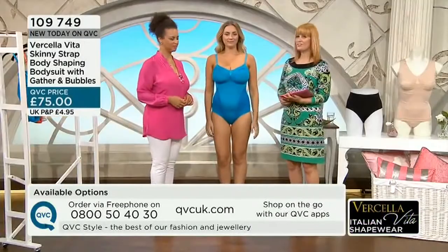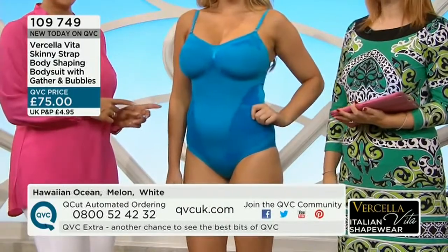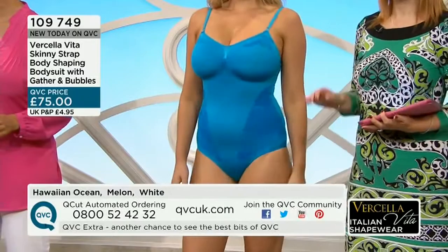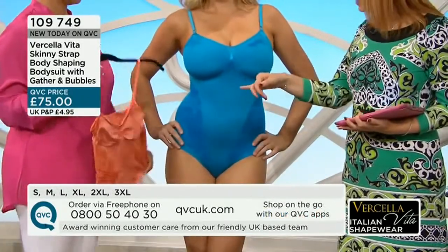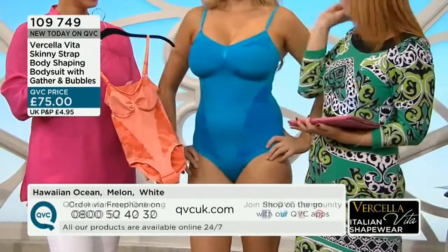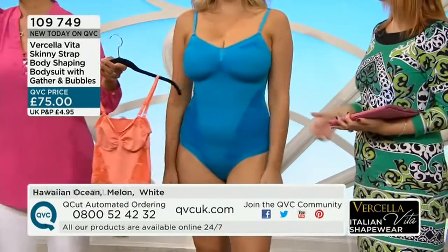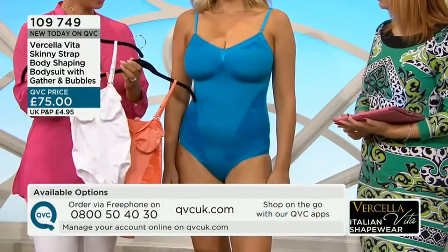Now, next we're moving on to a fabulous bodysuit. Wow, that is gorgeous. Must have. Love the colour as well, and we've got other colours. This is the Hawaiian Ocean. Oh, how gorgeous. And we've got a beautiful melon, which is a great way of wearing orange if you don't want to go too bright with your orange. And then we also have the white, which is quite self-explanatory. The white also has the bubble detail woven in, but it's obviously tone in tone, so you can't see it.